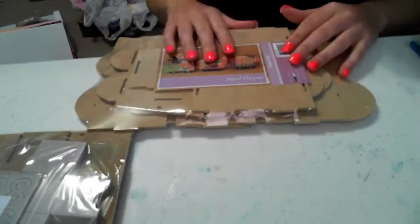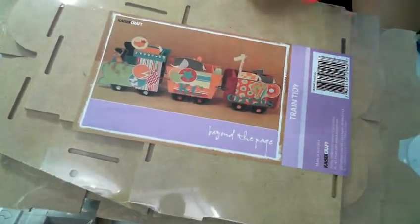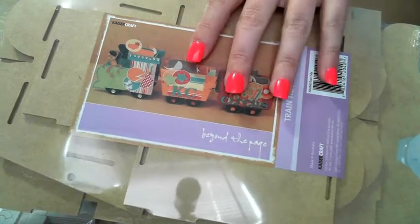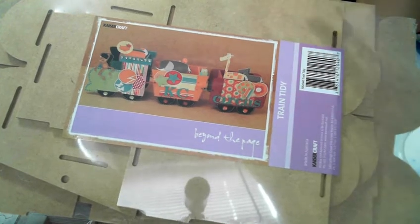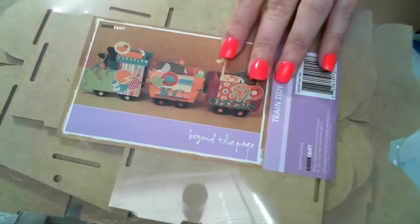Then I got Kaiser Craft Beyond the Page, some of their MDF things. This is the train. Super cute. But I got all this Christmas paper because I'm going to do it in Christmas. But this is the train. It's 3D. It comes all taken apart. And you have to put it all together and glue it or sand it or paint it, whatever you're going to do. Which is pretty cool that way because you can get the paper to fit as smoothly as you want it to, being that everything's going to be flat and not already put together. I'm going to do it and you can fill it with little candies or whatever.